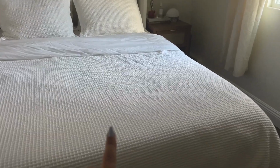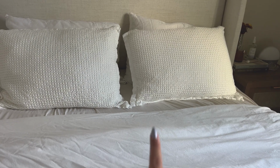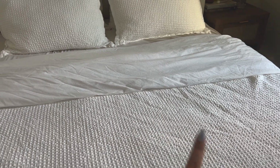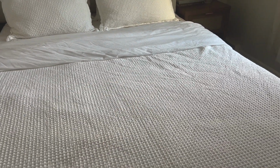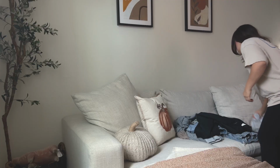Also, here are my sheets, just so you guys can get a close-up look. They're so soft and really affordable off Amazon, so I'll link them. They came with 2 pillowcases and the duvet cover, so you do need to have a comforter to put this on top of. But I really like how it looks. I think it's going to be a nice winter vibe.